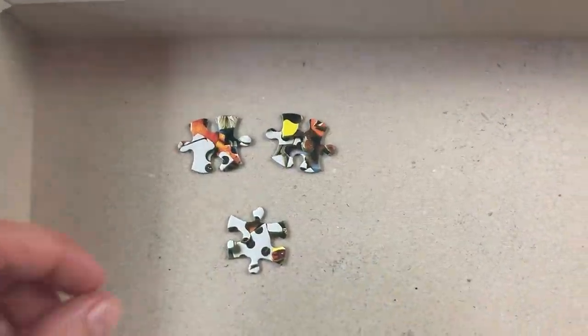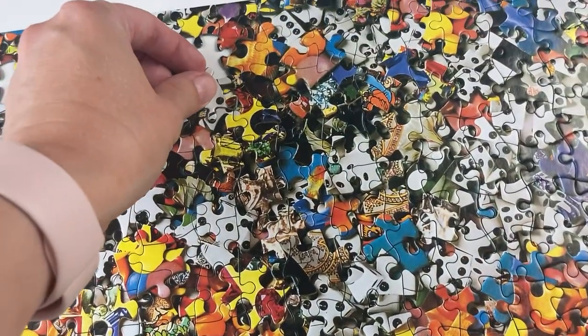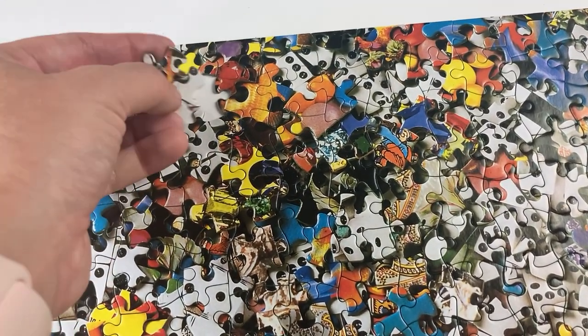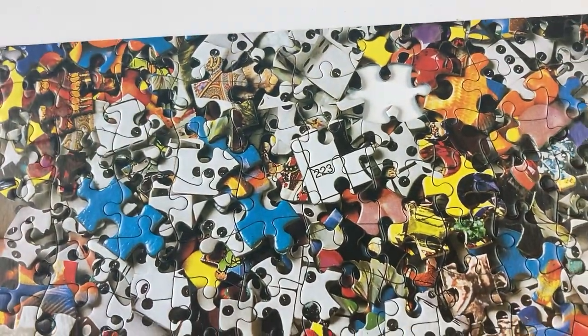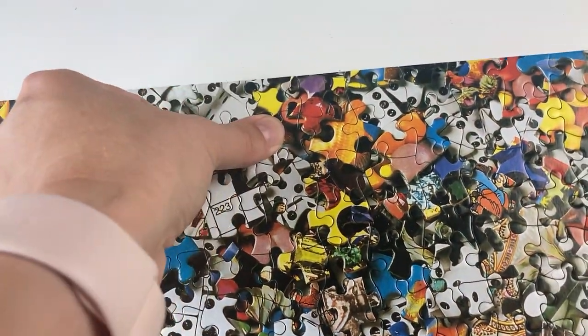Final three pieces. One. Two. So even at this point, I'm struggling to get them in. Three.